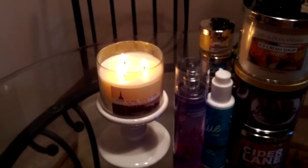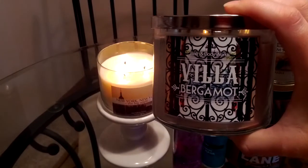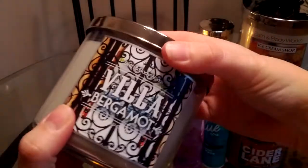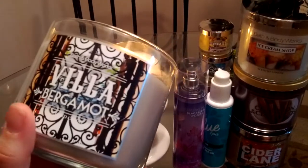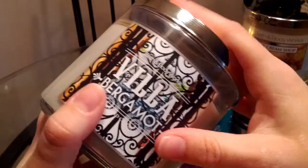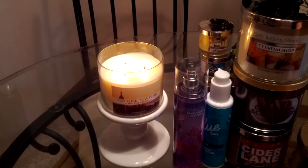And finally, this was 50% off, and I'd been very much back and forth about whether or not I wanted to try this in a 3-wick. I did end up getting it in a mini candle earlier in the season. For some reason lately, I've been into the more cologne type scents, and this candle's really pretty. So I decided to go ahead and try it out, and when I'm in the mood for it, I'll enjoy it. So that was it. I actually did not do too much damage.